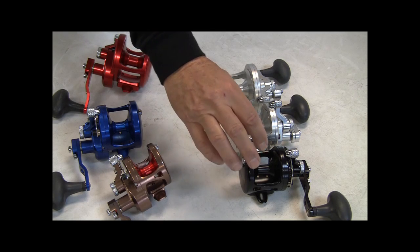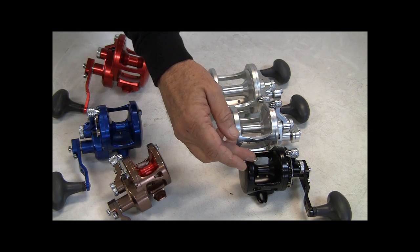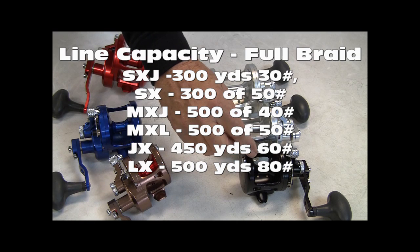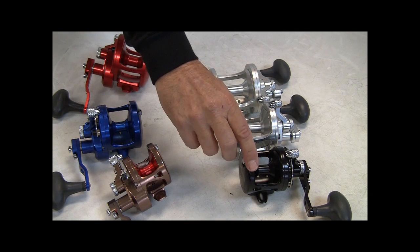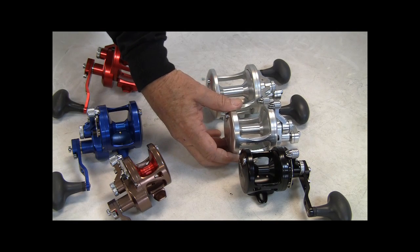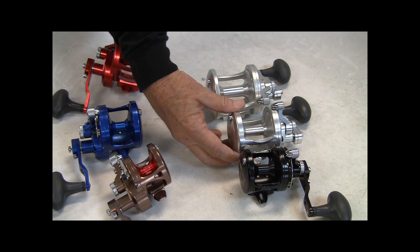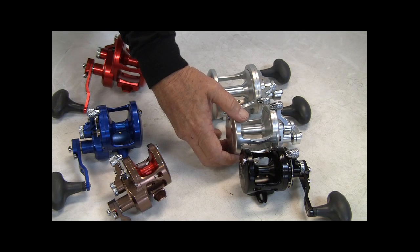Most folks on a little SX like that may go 30 to 50-pound braid. If you go 50, not much to work with in terms of a top shot. With 30-pound, 300 yards of 30 still leaves you about 120 yards of mono on top of say 20-pound. So you can get over 400 yards on a little SX like that. On the MXL, again, most folks would go 50-pound on the braid, and with 50-pound braid, you've got 120 to 140 yards of mono on top of that.